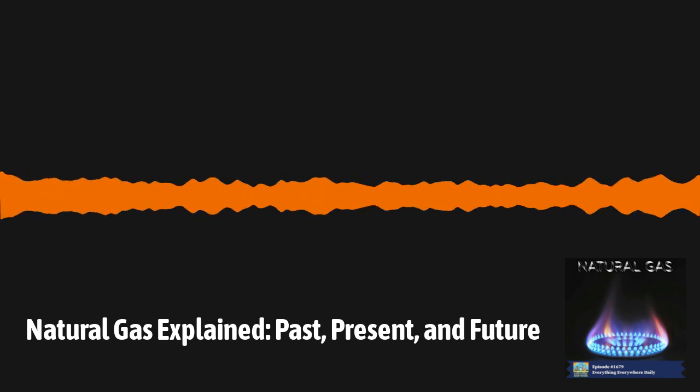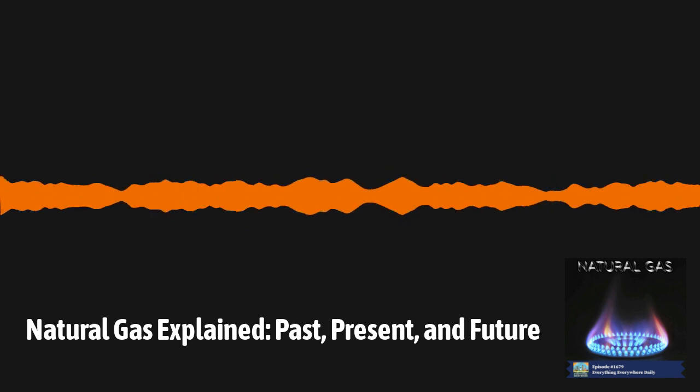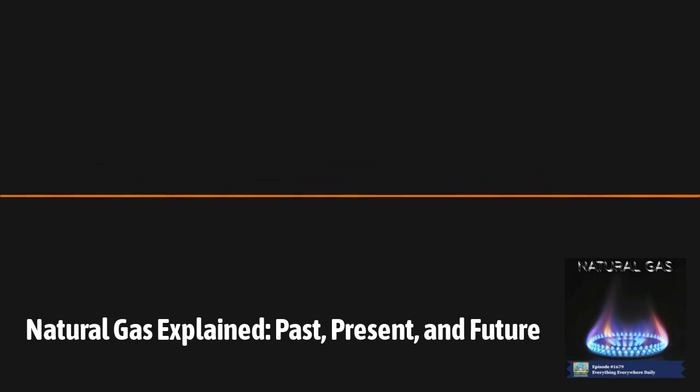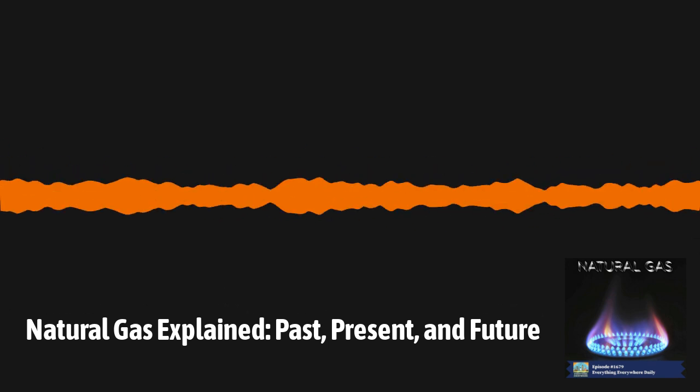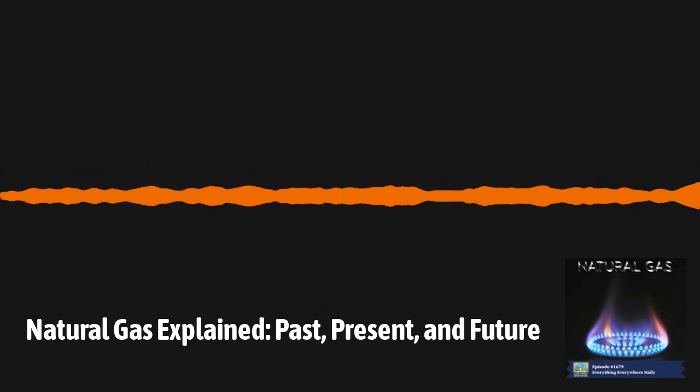Natural gas was first encountered in the ancient world through natural seeps, where gas escaped from underground reservoirs and sometimes ignited spontaneously due to lightning or friction, creating eternal flames. Because the ancients had no idea how these flames sustained themselves, they often became objects of religious significance or practical use.